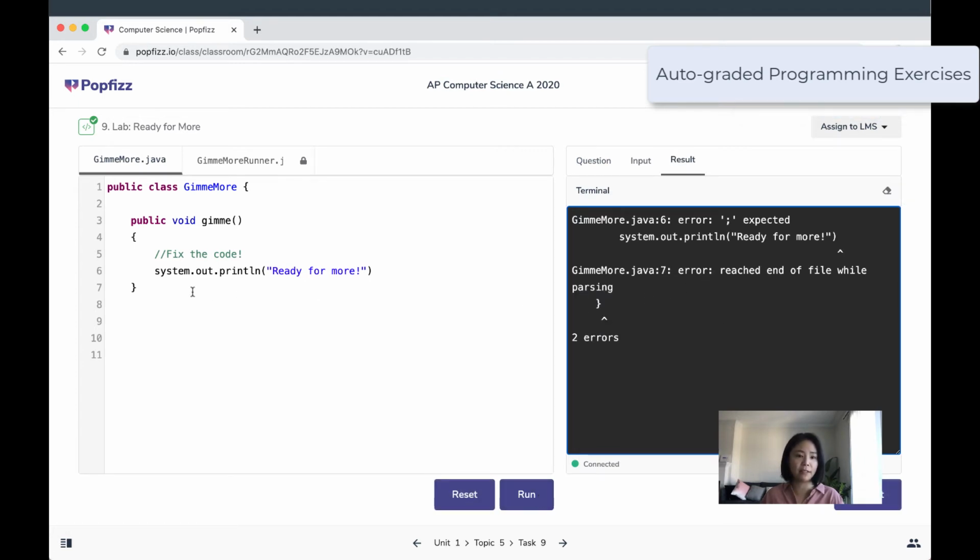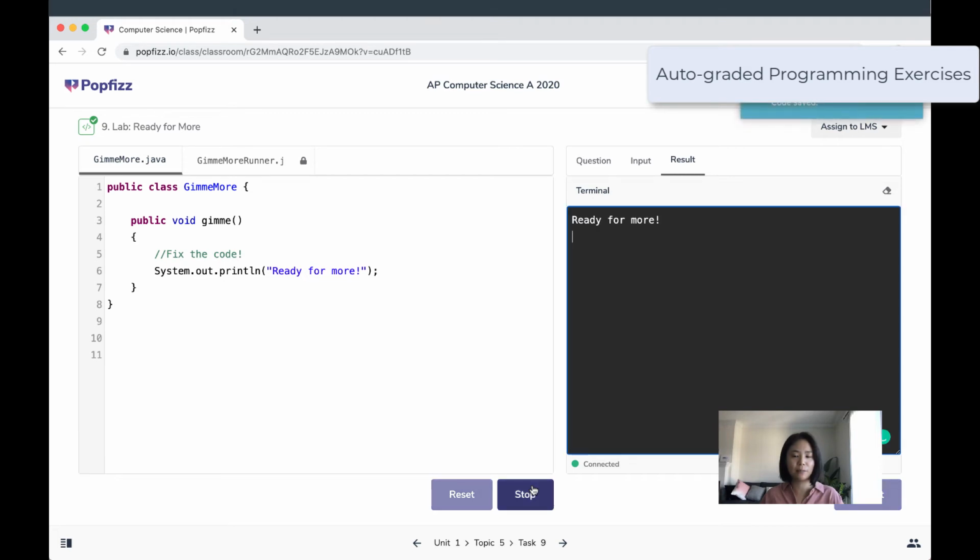Let's go in and fix it. So we'll need an uppercase S for System.out.println, and also need that semicolon at the end of the instructions, and we have a missing curly brace. All right, so let's run it and see the result. There we go. All right, when you're ready to submit, click on submit.